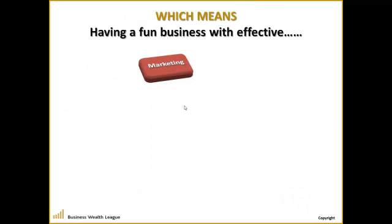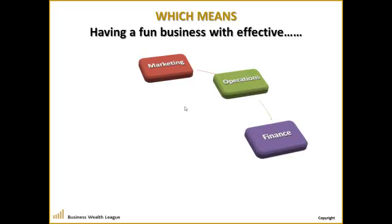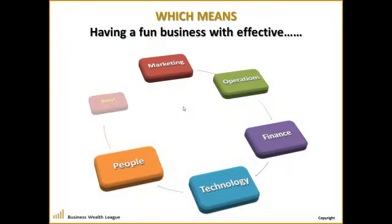And having a fun business that has effective marketing and effective operations and effective finances, effective technology, effective people, and an effective boss is a really pretty nice place to be.